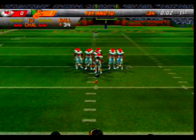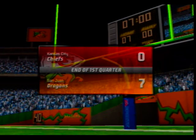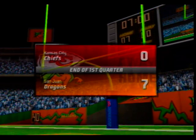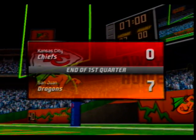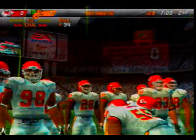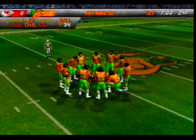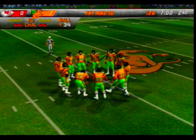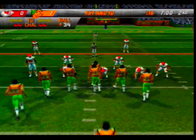First and 10. Ball on the 34-yard line. A touchdown is the difference between these two teams as we end the first quarter with the score. The home team ahead of the Chiefs, 7-0. And we're ready to start the second quarter. First and 10. Ball on the 34-yard line.